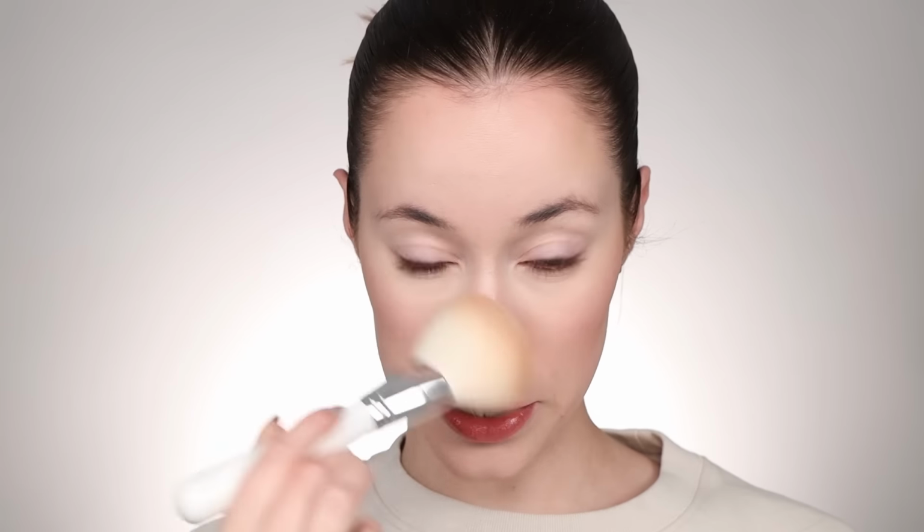Once I've got that first color down, I do like to take a little bit more of the more warm tone and just kind of blend right on top of that first color we applied. The second color in this palette is a little bit more warm toned, so it's gonna help bring in that really cute sun-kissed look, especially coming out of winter, moving into spring.